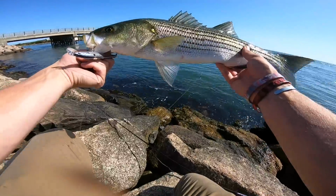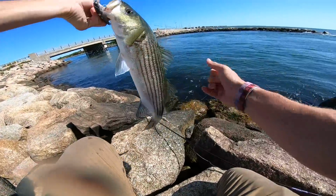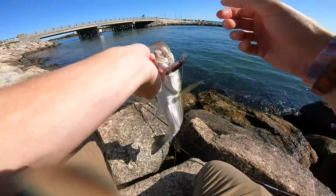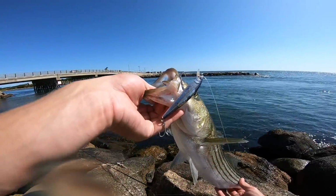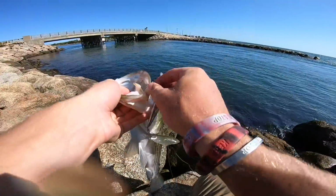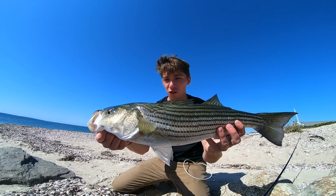I caught this striped bass on a jerkbait I found in a freshwater pond up near Boston. Unbelievable. Yes! I'm so pumped right now. Oh my God, you have no idea how stoked I am. Check that out. Look at that jerkbait hanging out of his mouth. How epic is that? That is a quality striped bass. There we go. The first bass on the Fish What You Find challenge.